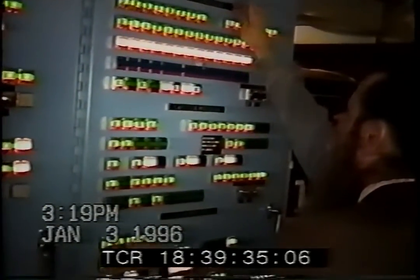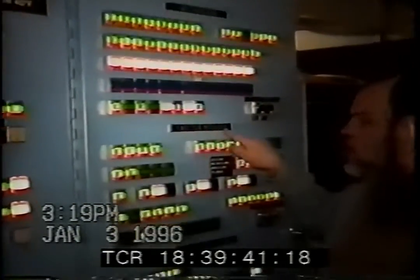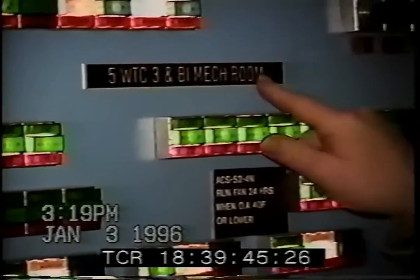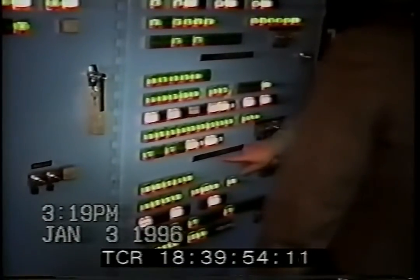And here you have the fans for 5 World Trade Center, for the 9th floor. This is 5 World Trade Center, the 3rd floor mechanical equipment room, and the B1. The B1 mechanical equipment room is what services the concourse. Southeast Plaza building, 9th floor. 4th floor has the 2nd floor mechanical equipment room, and the B1 level mechanical equipment room, which services the concourse. Currently, this is all direct digital control.